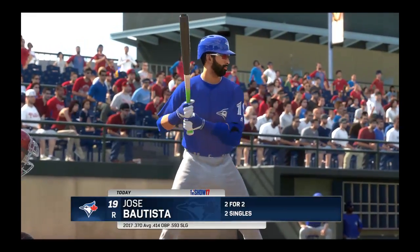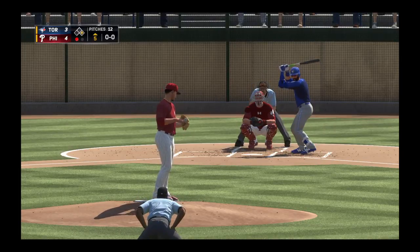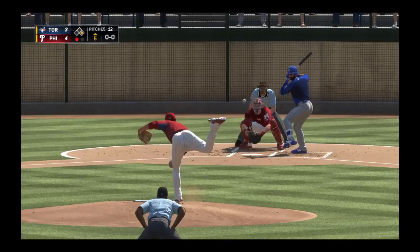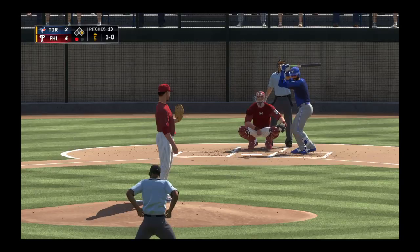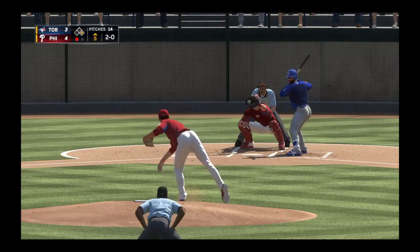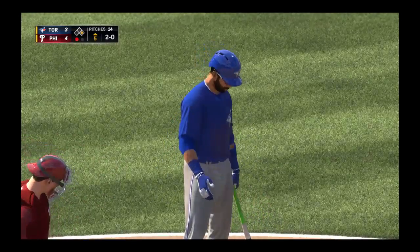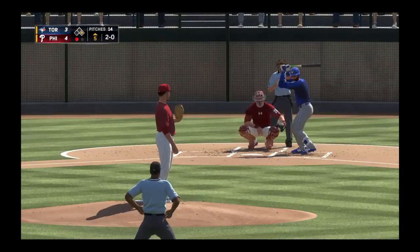Digging in and looking for more. Jose Bautista, 2 base hits, both singles to this point. First pitch coming. Here it is. Breaking ball just misses the inside corner. And a fastball just a bit high. We are now watching him put on a clinic. This is exactly the way he loves to hit. Very patient, and now he's got a 2-0 count looking for his pitch.